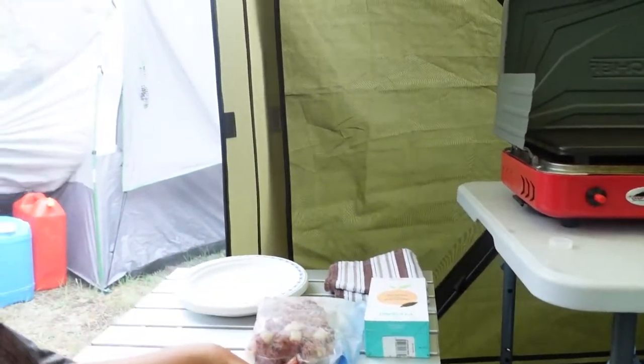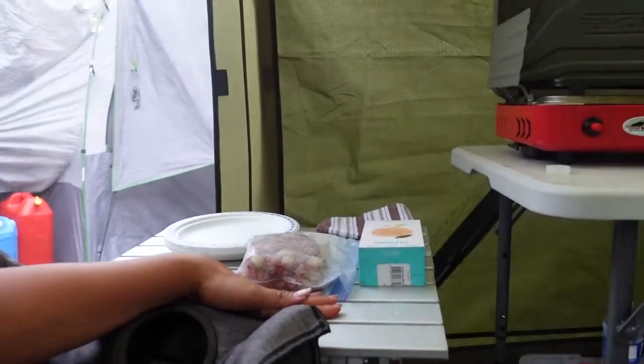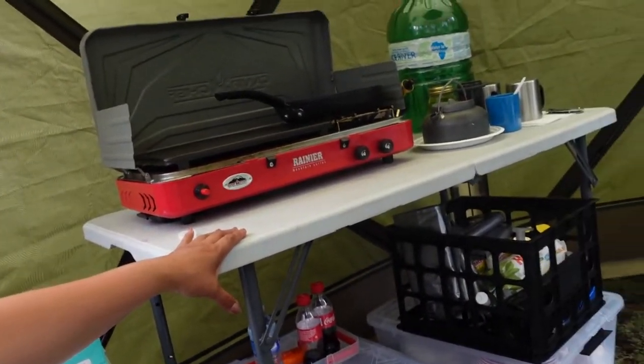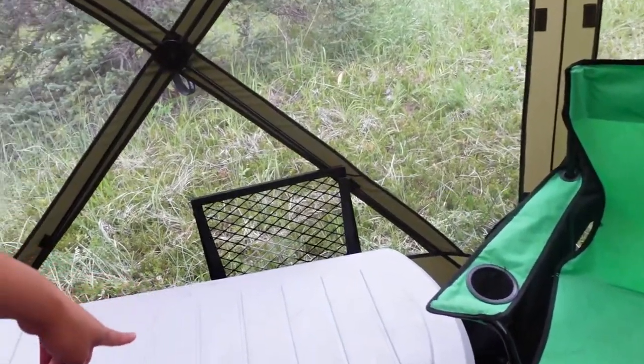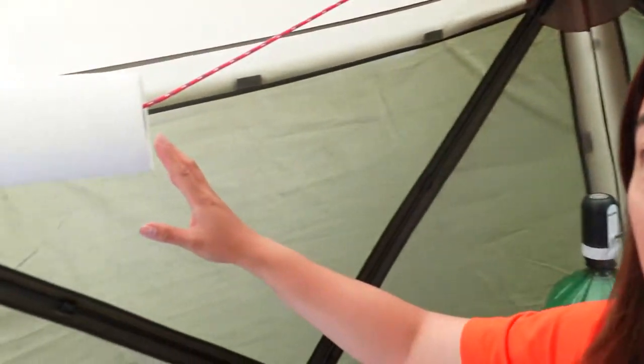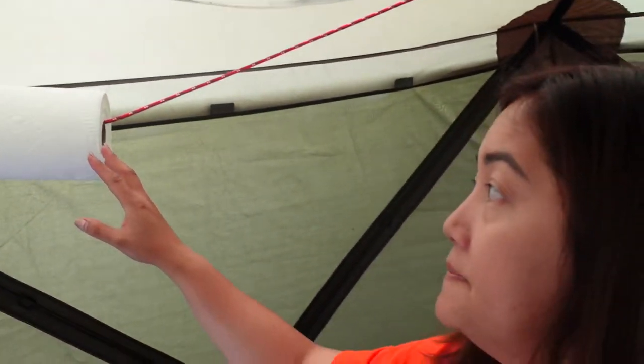So, here, I have a small table na extra para lang extension itong main table ko, right? And I also use this bin. Storage siya, pero I use it as pwedeng upuan or minsan parang table na din. Okay? And yung isa kong gustong ipakita sa inyo is ito, sa aming gazebo. You can set up something like this. Yan, so pwede mo siyang sabitan. For us, we use it for paper towel. Yan.